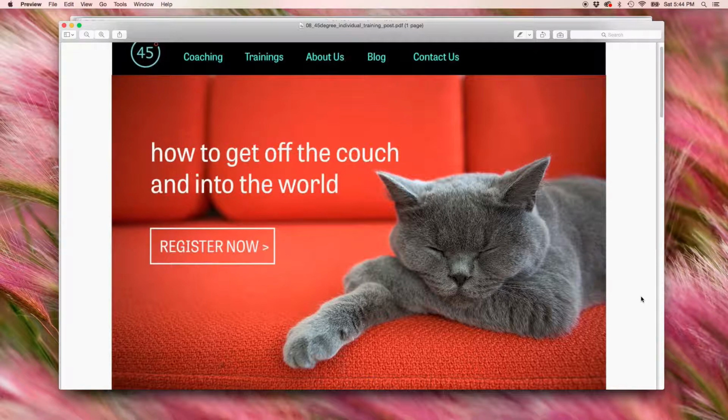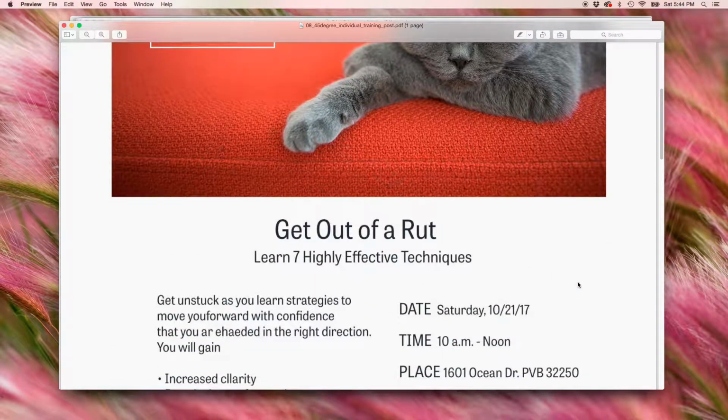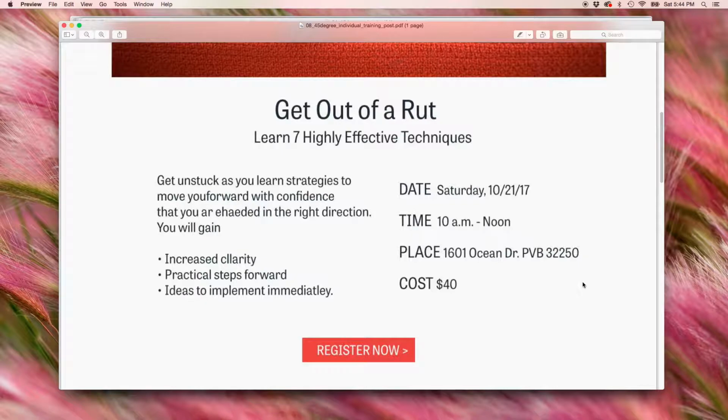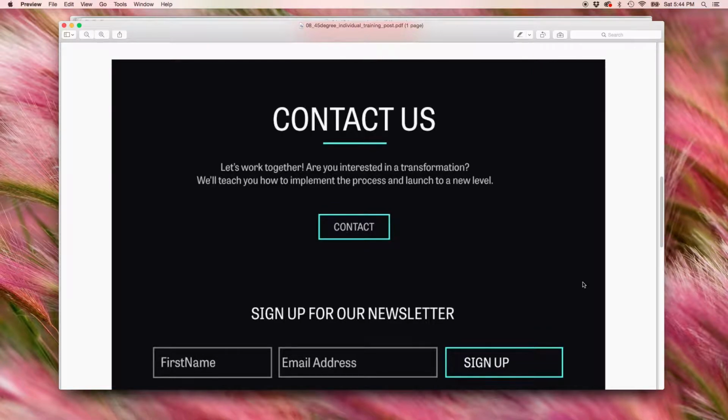There was some more research conducted between Syracuse University and a university in Korea, studying the size of button placement, not only the size, but also the placement of the button. And so size does matter. So the larger the button, the more likely someone is to strike it. And as we scroll down, here's the additional content about the training offering. And again, another call to action followed by the fat footer.